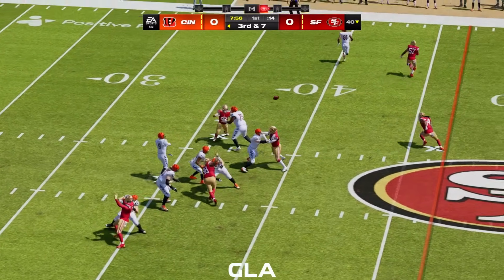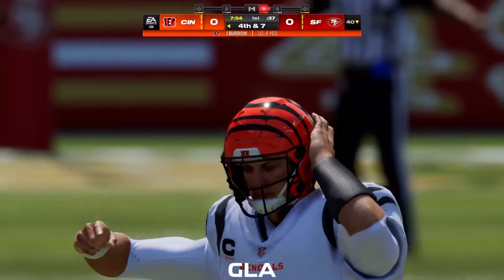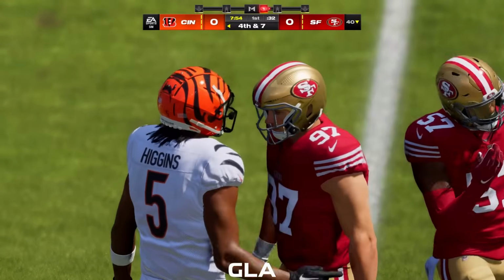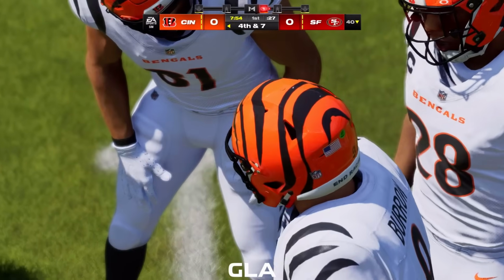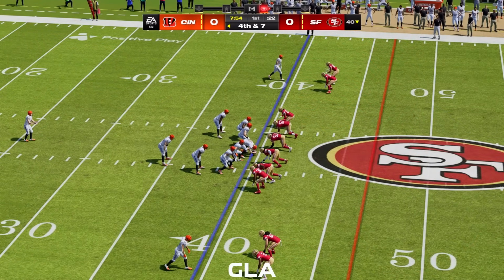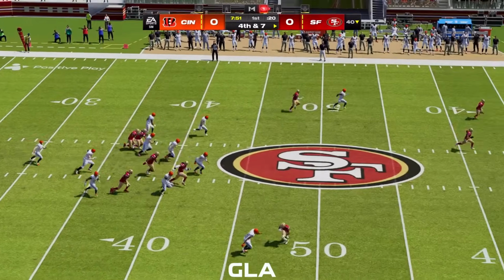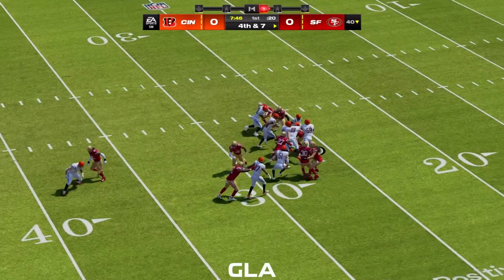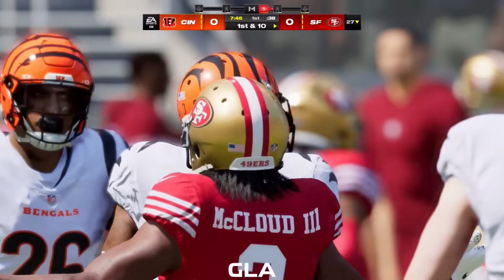They go play action with Burrow. That's going to be knocked away and incomplete. Whether that's a little grabbing, a little hand fighting, by any means necessary on third down, he was able to get the job done in the secondary and swat that one away. So on fourth down, on is Brad Robbins to punt for the Bengals. Ray-Ray McCloud deep here for the Niners. This is brought in at the 21. It'll be 37 yards there on the punt, and the Niners will go on offense.